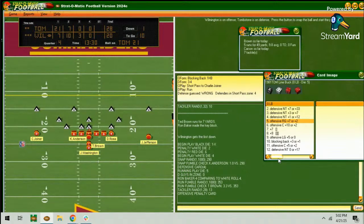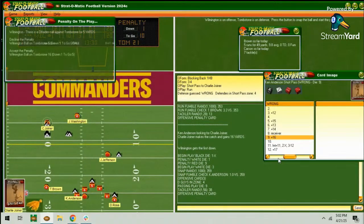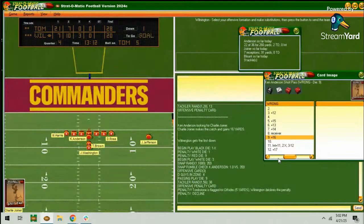Short to Joyner, guess wrong. Working against the 6 over there. 16-yard pickup. And offsides declined by Wilmington. So 1st and goal at the Tombstone 5.